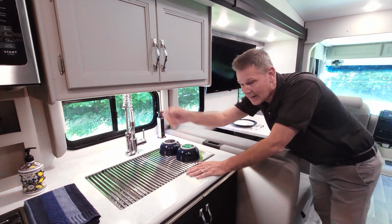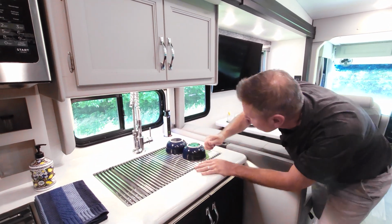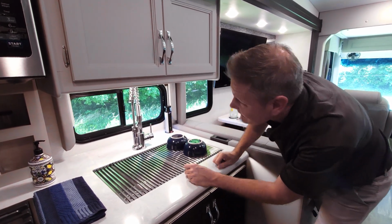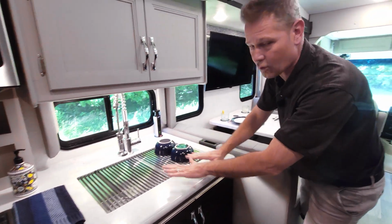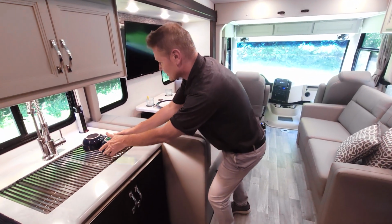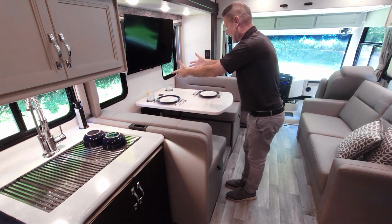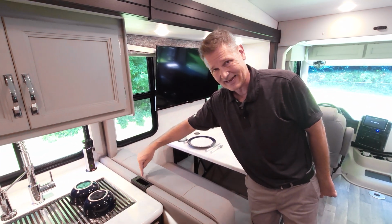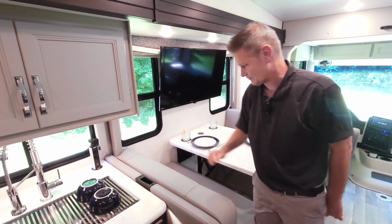Switch here to turn on the under cabinet lighting, which is just a great look. You have a couple of 110s here and a couple of 110s there as well. So power for everything. And that just leads right here to where you're gonna grab your cereal bowl in the morning and plop down at the booth dinette. I do want to point out, you're going to have a single child safety tether in here as well.